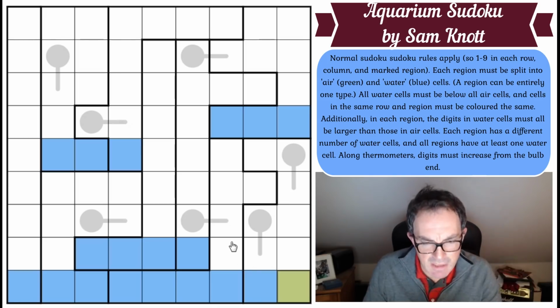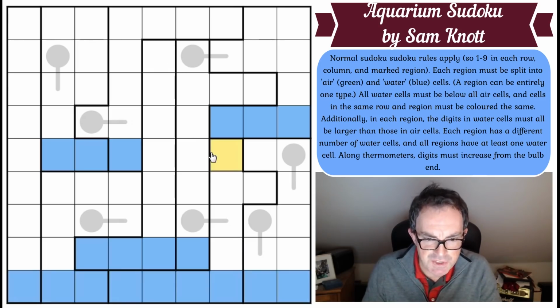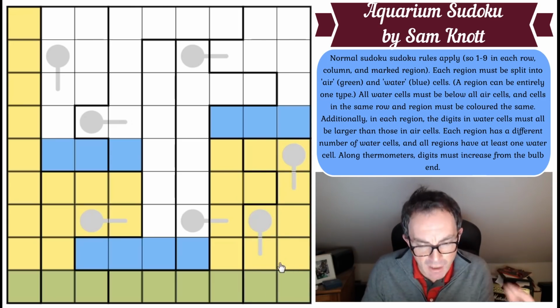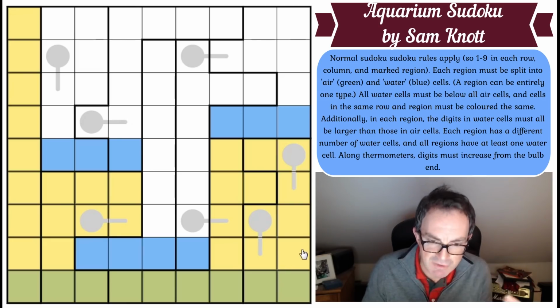So there is a 9-cell blue region that is emanating from the bottom of the grid, because we must put a 1 in the bottom of the grid. Now that means the regions at the top of the grid are not impacted by these. Which regions am I talking about? These regions that all touch the bottom of the grid. One of those regions has to be all blue. That means every other region must have some air in it, because all of the regions have a different amount of water cells.